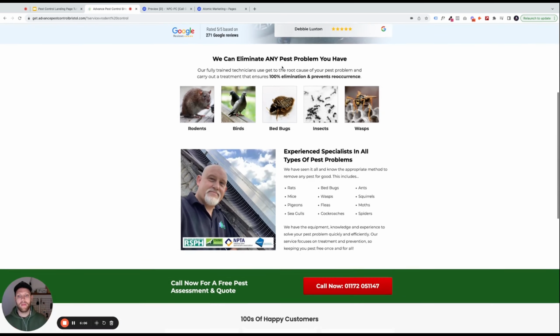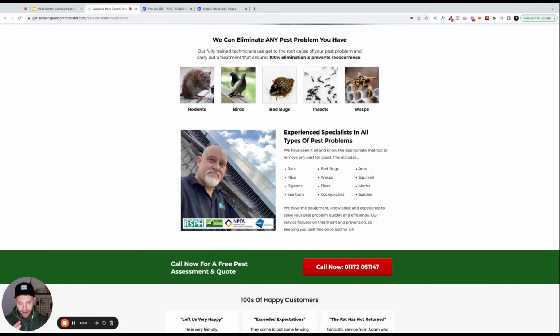So as we come down the page here, you can see we've got this subheading: we can eliminate any pest problem you have. And you can see here we've bolded out this 100% elimination and prevents reoccurrence. So, really picking out the things that people have problems with. It's one thing getting the pest gone, but they just don't want it coming back. That's something that we did a bit of research for, so then we put it into the page. And we list out all the different services that they offer. So we're quite selective. We only, I think, include 5 different ones on this particular page.